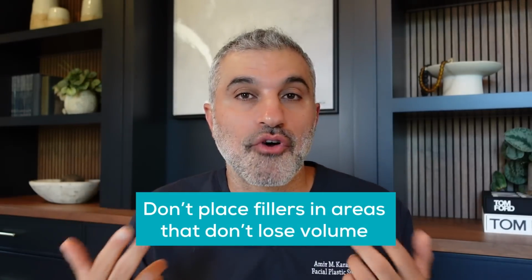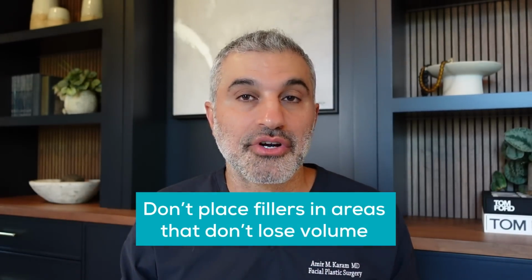We need to make solid decisions going forward. Fillers should not be placed in areas that don't lose volume, like the cheeks, the jawline, etc. Be very, very mindful of this. If you're on a quest to avoid surgery, believe me, you're not going to get there with this type of approach, so stop it.